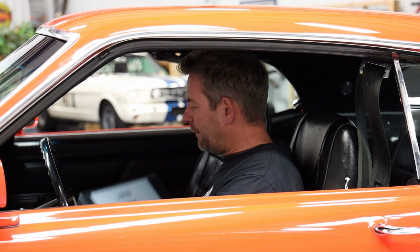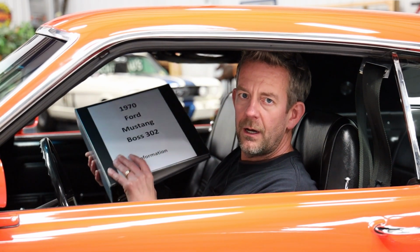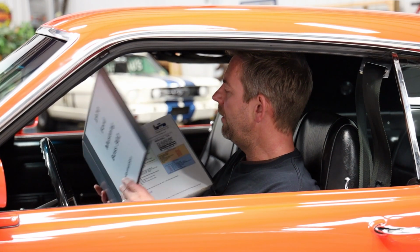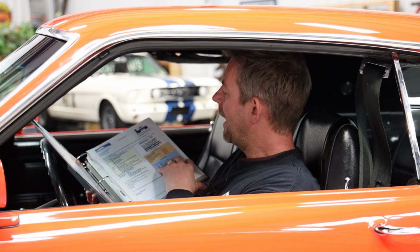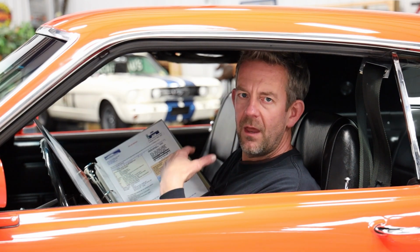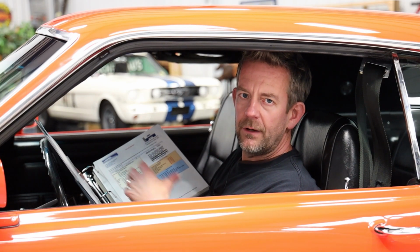Before I get into some of the options on the car, this is the brand new binder that I have supplied for this vehicle. We do this with every car that we sell. I take all the information that I gather from every car and put it in methodical order in these plastic sleeves, so the new owner has nothing to organize, nothing to go through. Everything is fresh and ready to show.